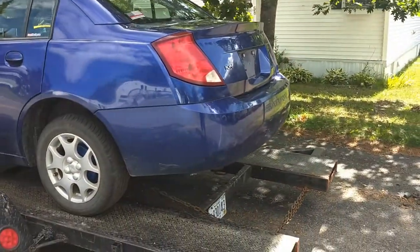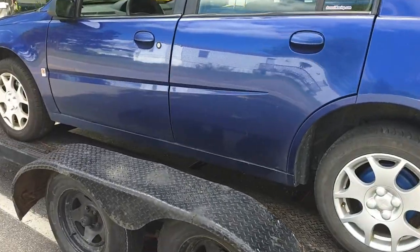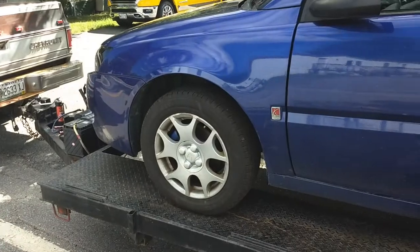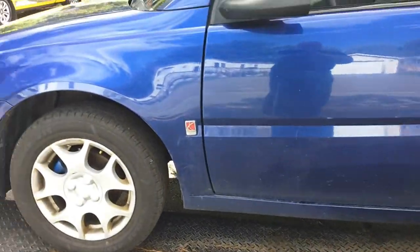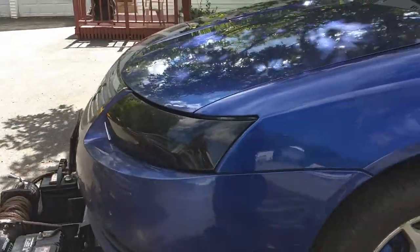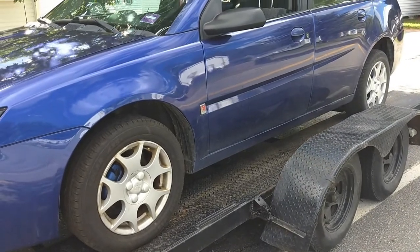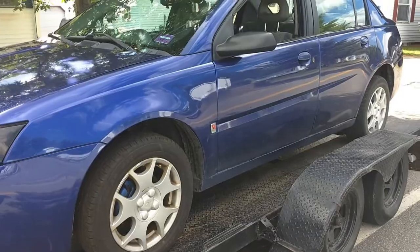But I paid $75. I already had a junk I brought down to that guy that I sell the cats to. And this has two cats on it because it's got that Ecotec 4-cylinder motor, the GM. I already got $300 for the cats. So now we're just into pure profit.